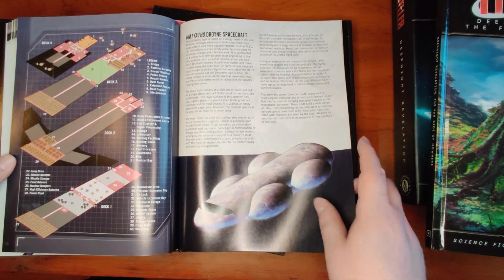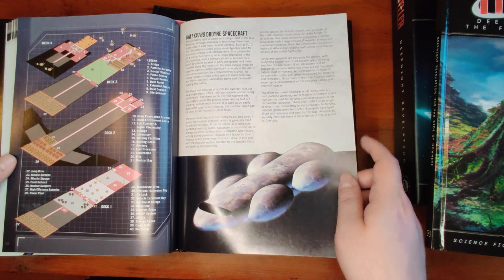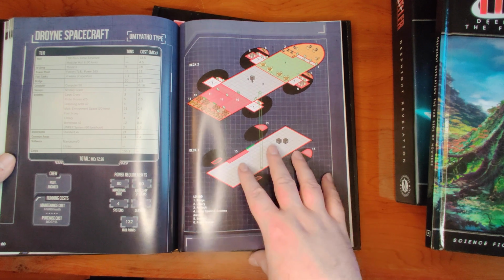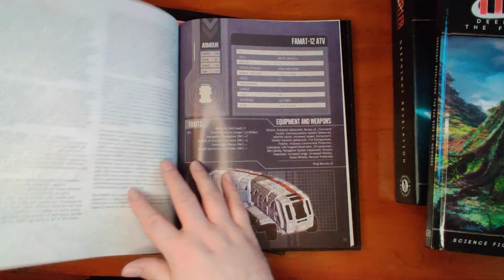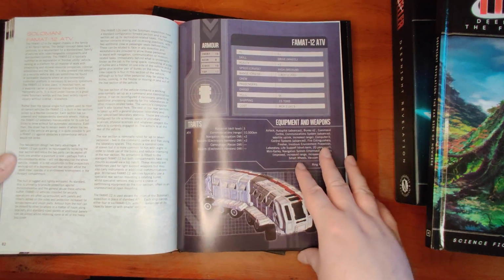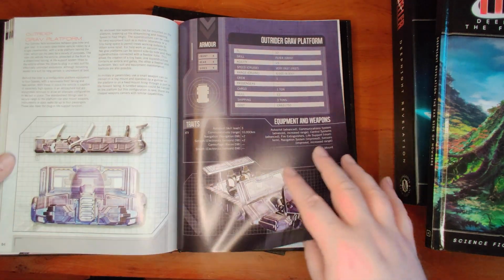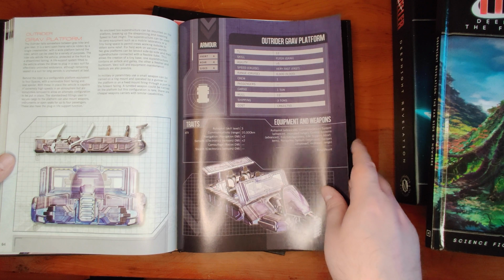Now we have a Droin spacecraft, which is very rounded looking. Not the most exciting design, I have to say. So what are we talking about here? 300 tons, so relatively small. And then we have some ground craft as well. So the Solomani ATV, Outrider Grav platform, that looks fun.